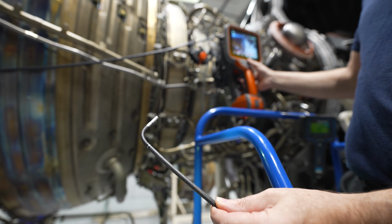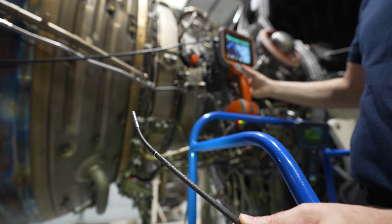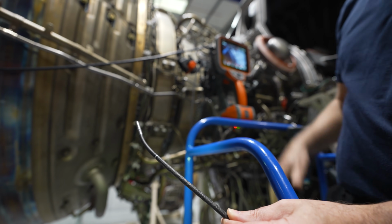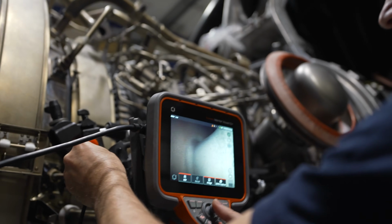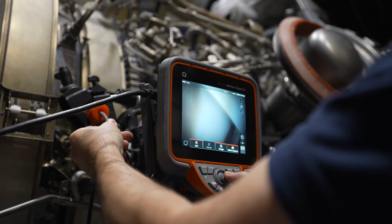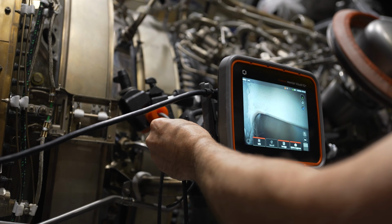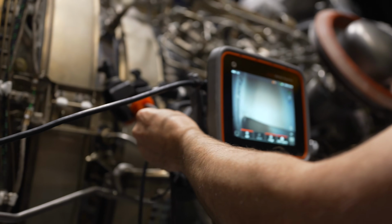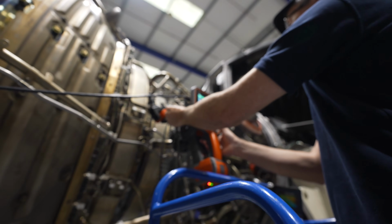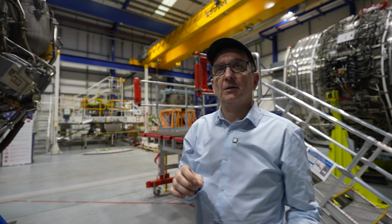So we can use that by going into the engine and directing it. If you're not on a straightforward part that is easily accessible, you can navigate through the different stages to get there. He's making that look easy, but when you're trying to feed in the probe, you're not entirely sure which way you might be facing. There are lots of degrees of freedom when you're manipulating that probe to try and get to a certain location. I see. He's made that look very easy, but that is actually quite hard.